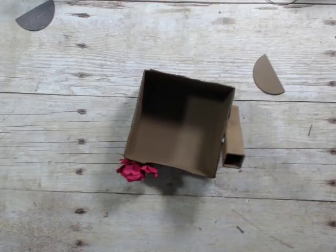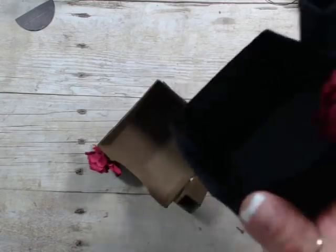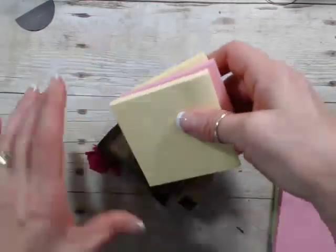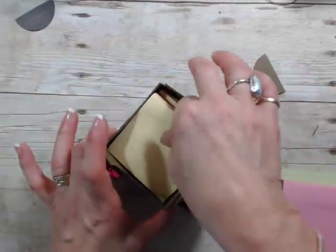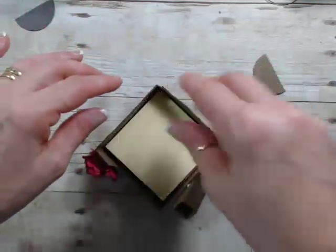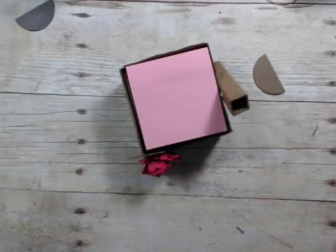Here we go. Now, see the red flower? Okay, now I'm going to put that in. Oops. There we go. And then I need a pencil, a pen.